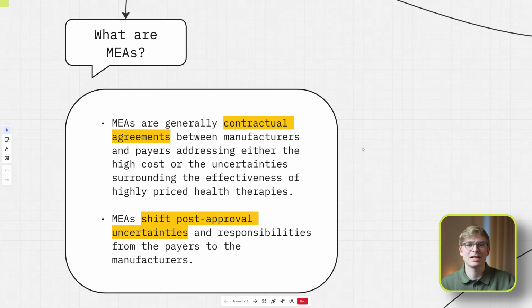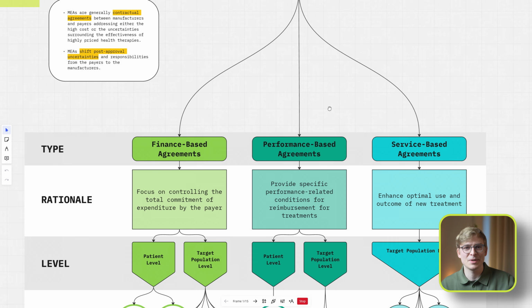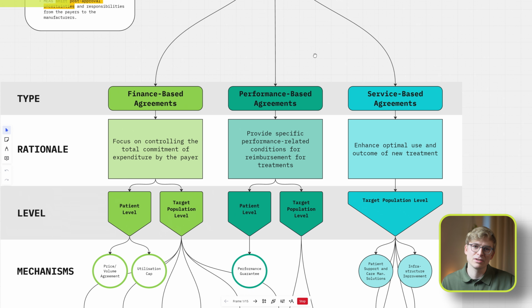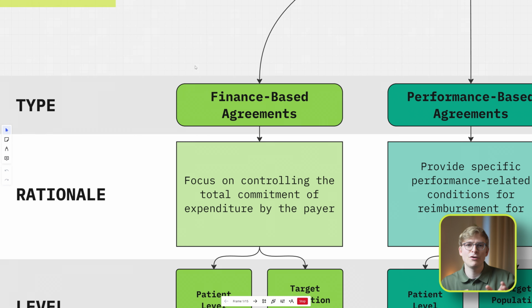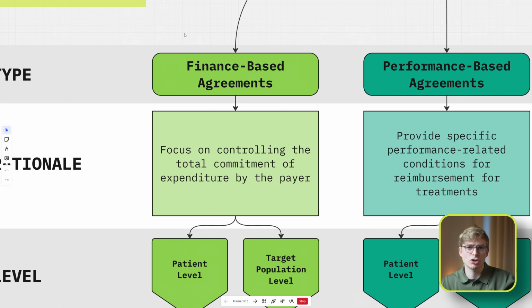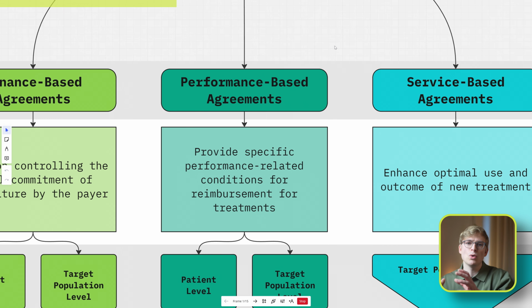Let's break down the different types of managed entry agreements. As you can see, we can distinguish three types of agreements: finance-based agreements, performance-based agreements, and service-based agreements. When we look at the rationale behind each of these agreement types, we see that finance-based agreements focus on controlling the total commitment of expenditure the payer has to shoulder, whereas performance-based agreements link drug payments to outcome-specific conditions, reducing financial risk for payers if the drug does not perform as expected.